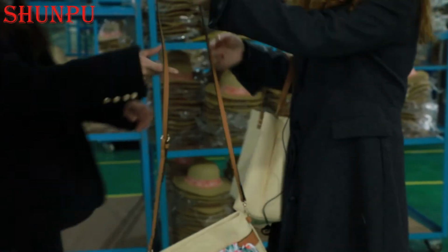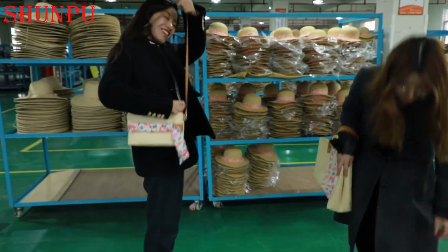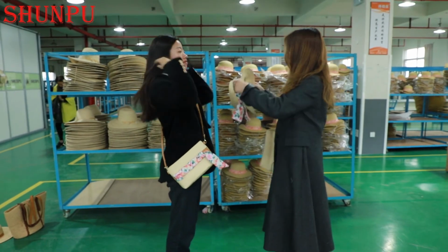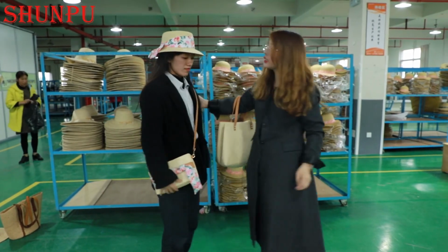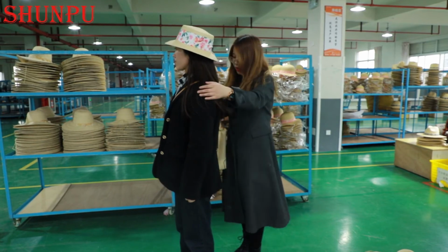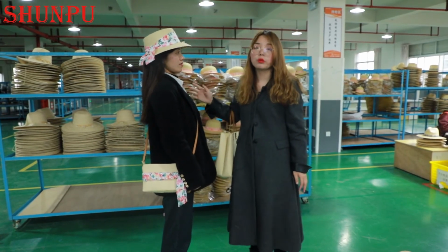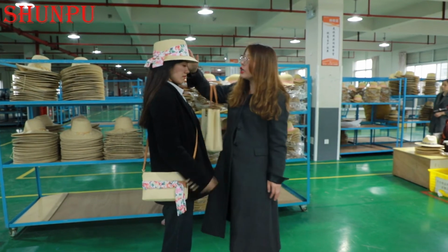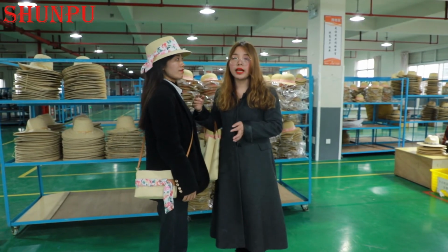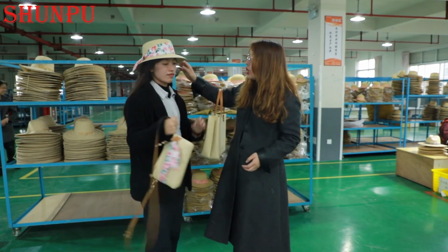Can you wear to our customer? Wow, so beautiful. And I think you can wear this hat. Yes, Taylor, wear this hat. It's very beautiful, right? A small bag and a small hat. This hat shape is also the most popular in this year's. And if you want different patterns, just contact us or just leave the message to our salesperson, and we will change for you.